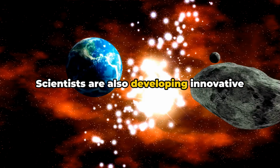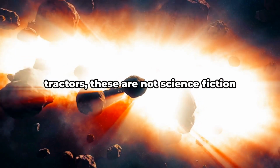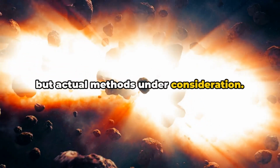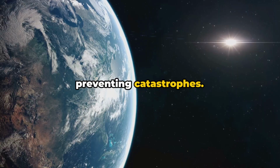But it doesn't stop at detection. Scientists are also developing innovative strategies to deflect or disrupt an asteroid's path. From nuclear explosions to gravity tractors, these are not science fiction, but actual methods under consideration. By altering an asteroid's course even slightly, we can steer it away from Earth, preventing catastrophes.